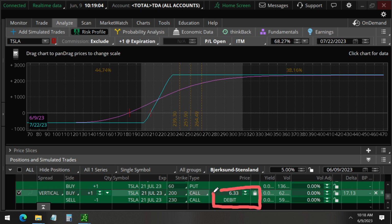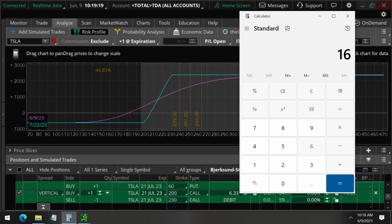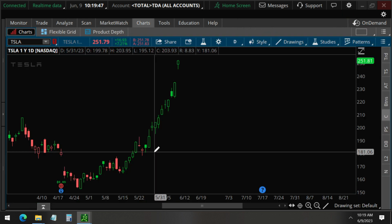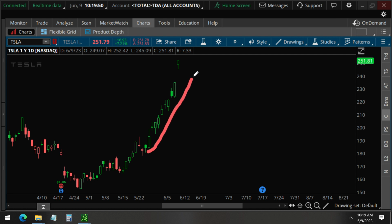We actually got it for $633, and currently the profit is up to 1,666. So it's quite a lot. 1,666 divided by the initial investment times 100 is our percentage. So we are at 263% on this Tesla trade already. And this is definitely very high for a trade that was only 11 days long. But it was also quite miraculous that Tesla had such a strong rally and these unusual options predicted it.